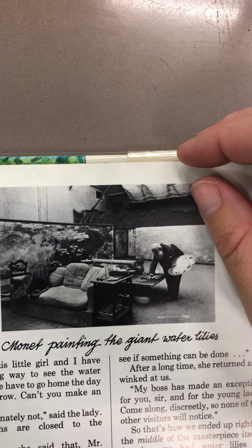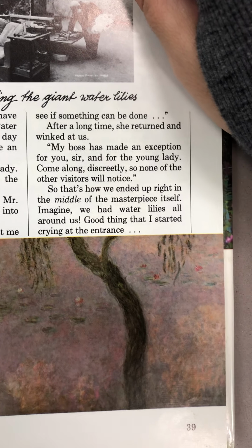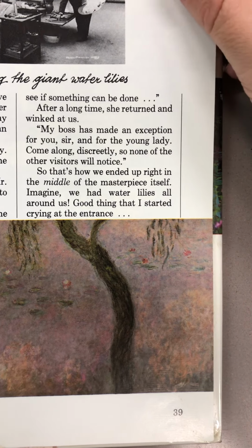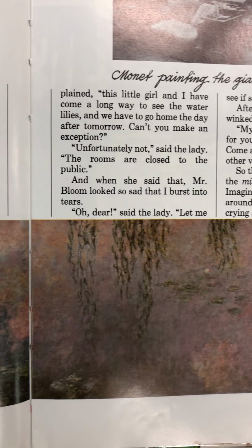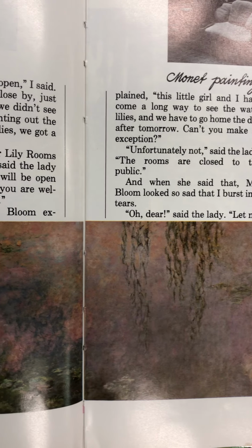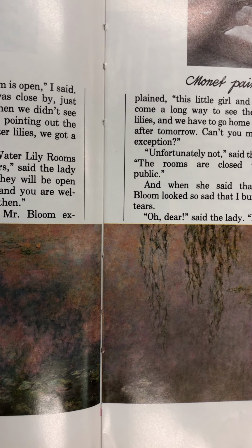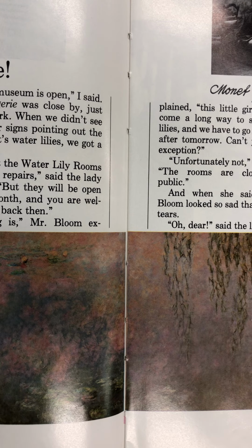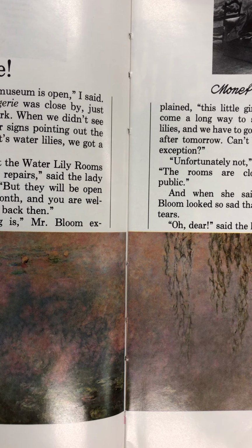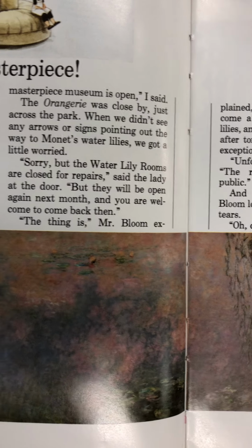And when she said that, Mr. Bloom looked so sad that I burst into tears. Oh dear, said the lady. Let me see if something can be done. After a long time, she returned and winked at us. My boss has made an exception for you, sir, and for the young lady. Come along discreetly so none of the other visitors will notice. So that's how we ended up right in the middle of the masterpiece itself. Imagine. We had water lilies all around us. Good thing that I started crying at the entrance.